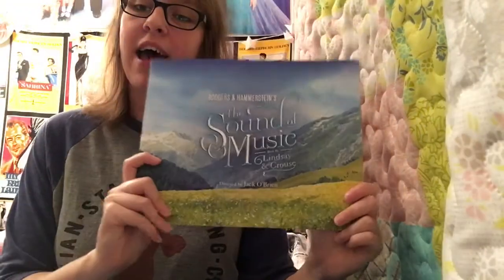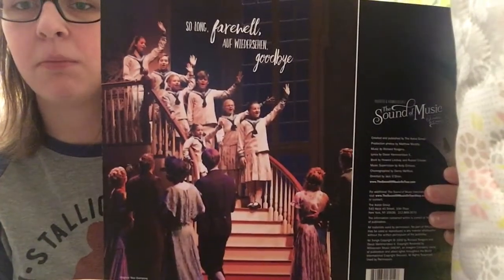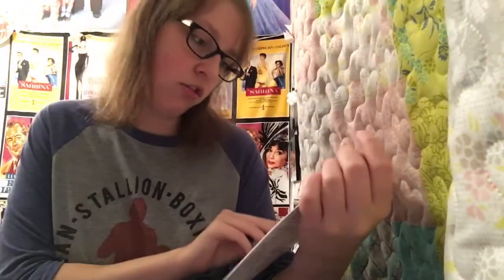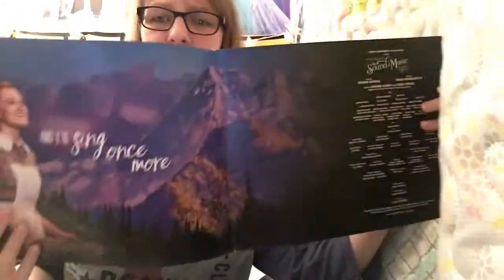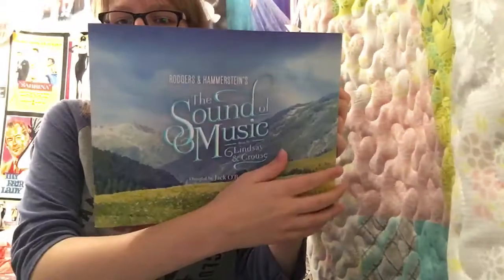Speaking of Vienna, I have Sound of Music next. I don't know why, but I've never noticed the back page before, as a cast sheet insert. Sound of Music. Oh, because the cast had changed very slightly when I saw it. Has the headshots and everything. I loved this show so much, and I loved this cast. Look at how gorgeous. Oh no.